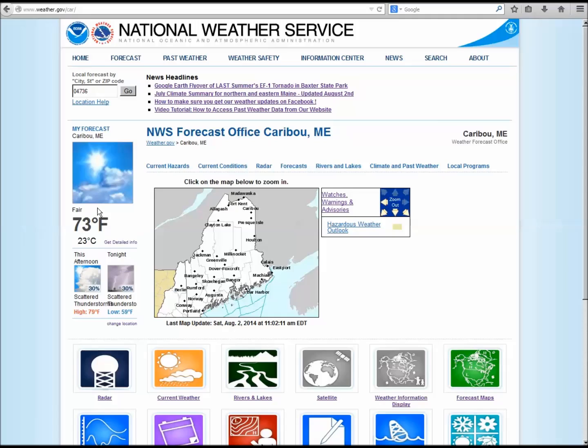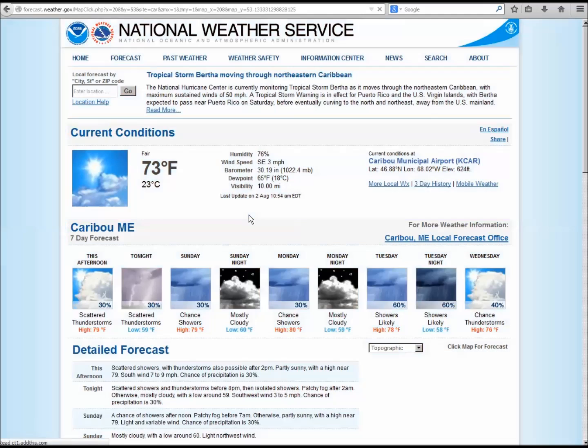And then every time you go to the web page, that'll bring up the current conditions for Caribou, a brief little forecast, and you can click on Get Detailed Info for the detailed forecast. Or a third way is you could click on this map here. So for the sake of this exercise, I'll just click on the map. I'll just click on Caribou. And here comes the forecast for Caribou.